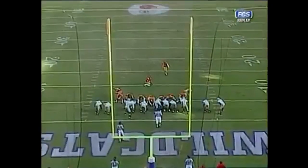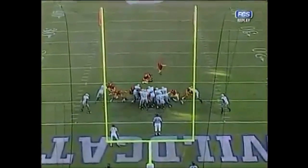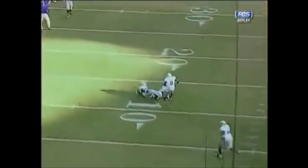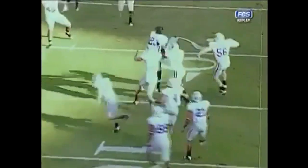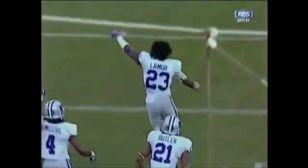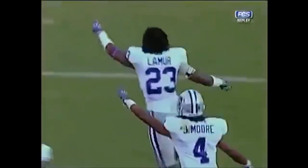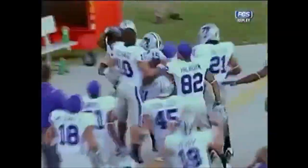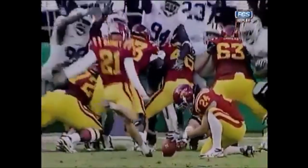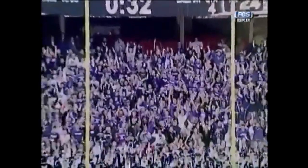This is Mahoney for the tie. And it's blocked! It's blocked! Kansas State blocked it! Great pressure up the middle as they get their hands up. It's that little effort, and away he goes. Oh, my goodness.